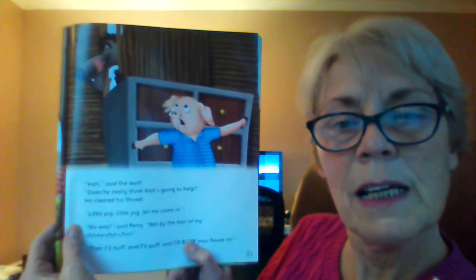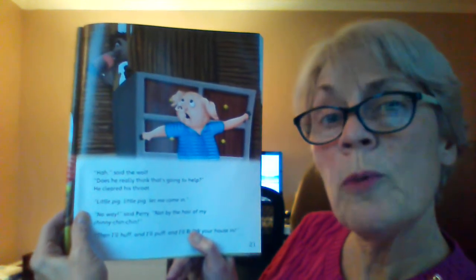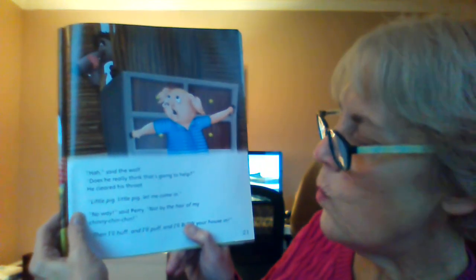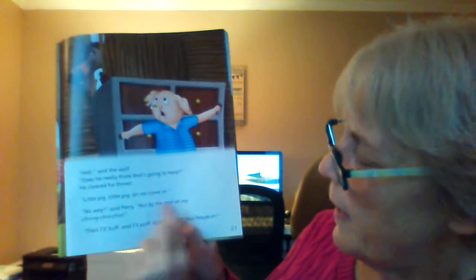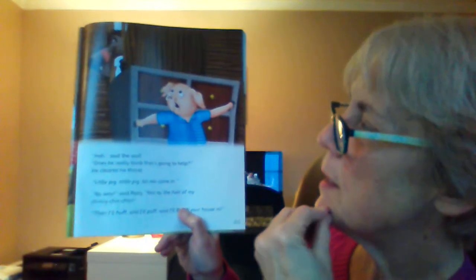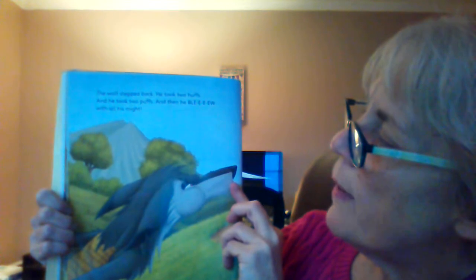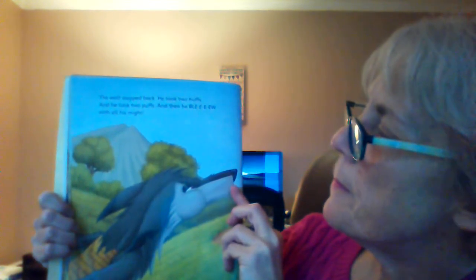He said again to the second pig, "Little pig, let me in." "No way," said Perry, "not by the hair of my chinny chin chin." The wolf said, "I'll huff and I'll puff and I'll blow your house down." The wolf stepped back and he took two huffs, and he took two puffs. Then he blew with all his might.